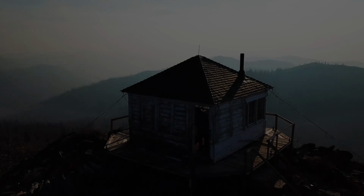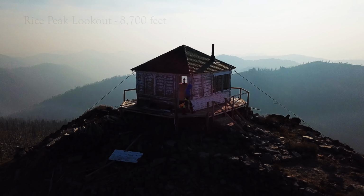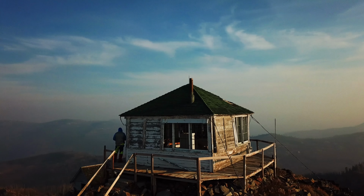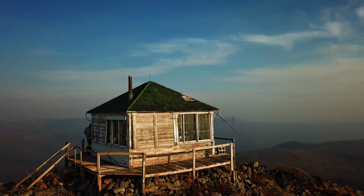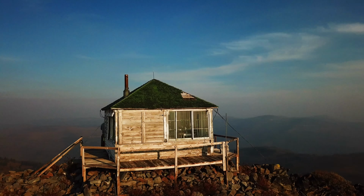Rice Peak Lookout is an awesome view with great single track surrounding it. I would probably rate this lookout at a 9 out of 10. It is abandoned, it's no longer in use, but I think it's a historical site and it's something that I have really wanted to restore, maybe take some paint and some screws up there and help this building stay put, because it is one of those places that is really worth visiting.